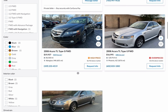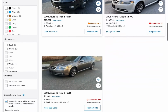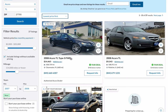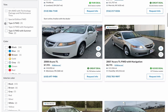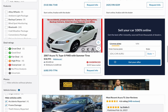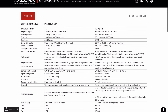So obviously this car builds upon the regular TL, and just to give you some context, the regular 04 to 08 TL is more capable and has better performance than the previous generation TL Type S, the one from 2002/3. And now we're talking about the Type S, which builds upon the 04 to 08 TL even further. And one of the biggest changes and highlights here is the new engine. So we have a 3.5 liter naturally aspirated VTEC V6 engine producing 286 horsepower and 256 pounds-feet of torque. And as I mentioned before, the car came with either a 6-speed manual or the 5-speed automatic.